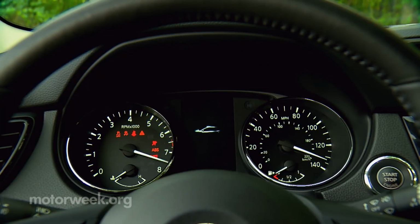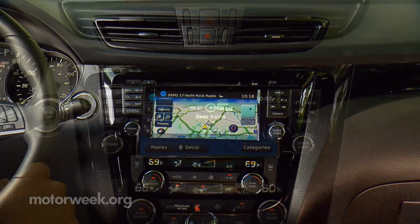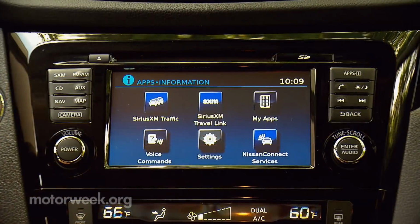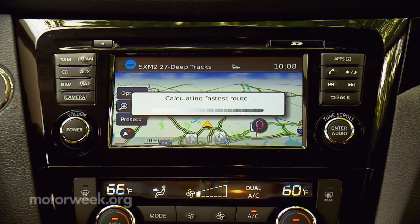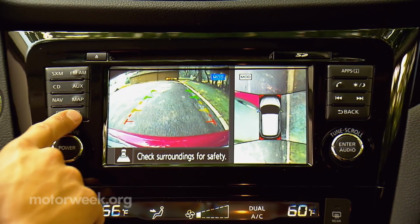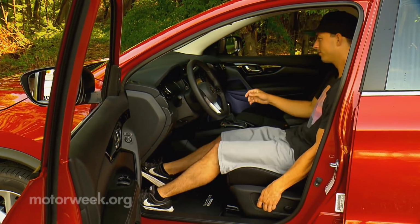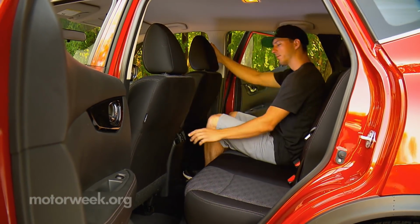Gauges are simple and clear, just as we prefer them to be, and all but base trim get push-button starting. Infotainment works quite well with a nice, compact, easy-to-master control layout and very responsive touchscreen, which can include navigation. A basic backup camera is standard, with Nissan's Around View monitor available. In addition to being fairly spacious for such a small package, we found seating both in front and rear impressively comfortable.